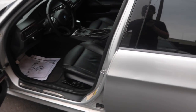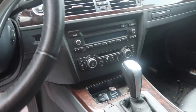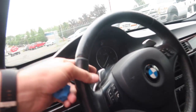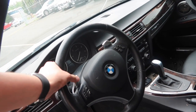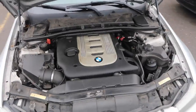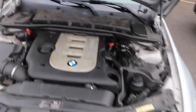As for options, we have bi-xenon HID headlights and sport package with cold weather package giving us heated seats. We do not have a navigation screen. We do have paddle shifters though, although they are the weird BMW one. Pull this way to upshift and then this way to downshift, which I personally don't like, but it's a BMW thing for this generation. Underneath the hood we have the motor, but I am not going to start it.